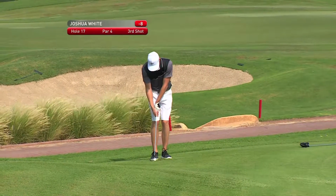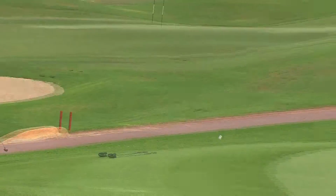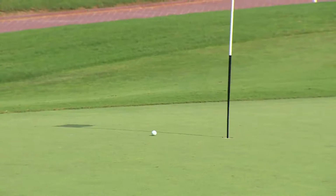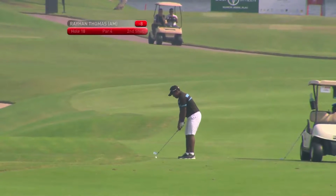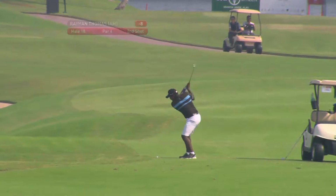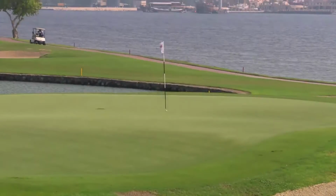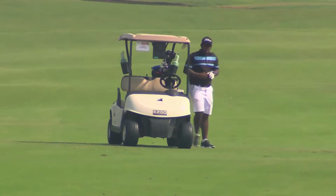Josh White, it all went so well for him on the 16th when he holed for birdie. Now he's just off the green with his 3rd shot at the par 4. Chipping quite close, so he should still be able to save par, you would say. Rehan Thomas now with his 2nd shot at the last. Large water hazard at the front of the green. This is a 6-iron. Oh, it's fantastic. Almost ended up in the hole. Tremendous shot from the youngster.